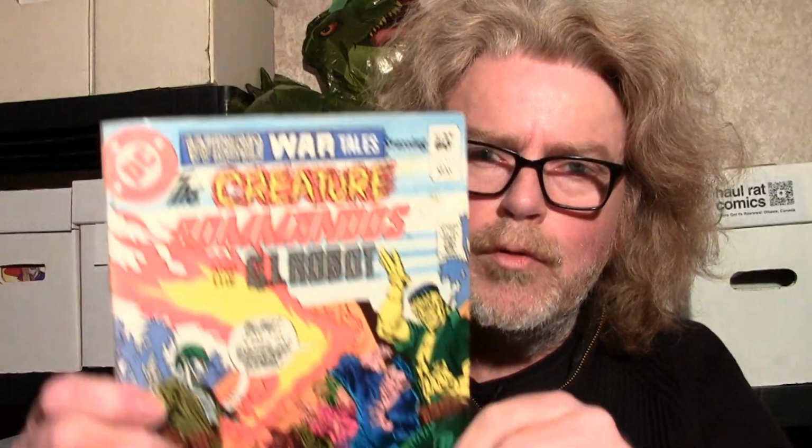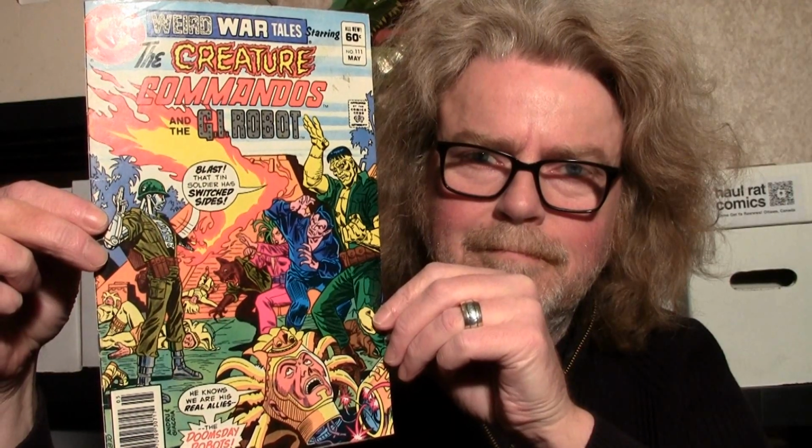Okay, stepping back in time a little bit, the next one I've got is number 111, the Creature Commandos and the GI Robot. Very cool cover. This one caught my eye because it looked as though it had most, if not all, of the characters on the cover. Nice newsstand. So yeah, Weird War Tales, Volume 12, number 111, May 1982. So Weird War Tales starring the Creature Commandos and GI Robot.